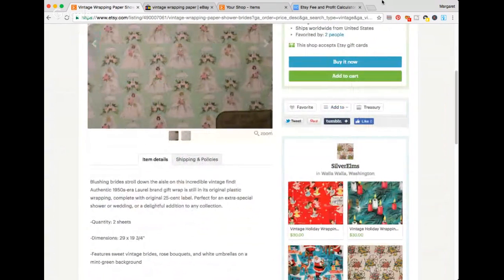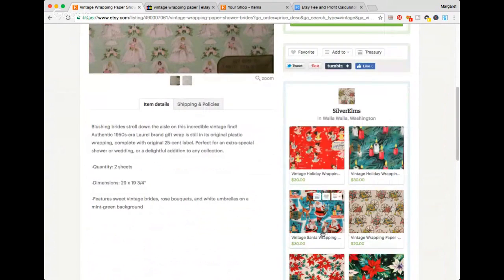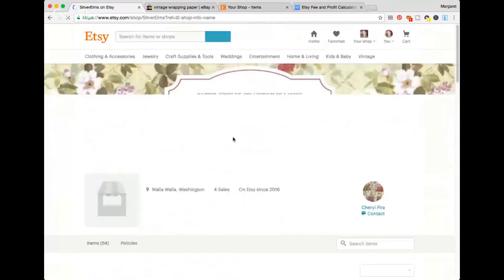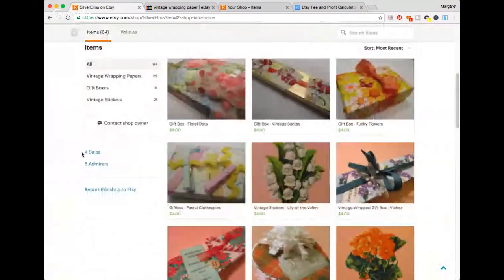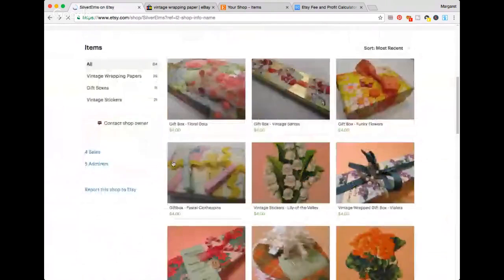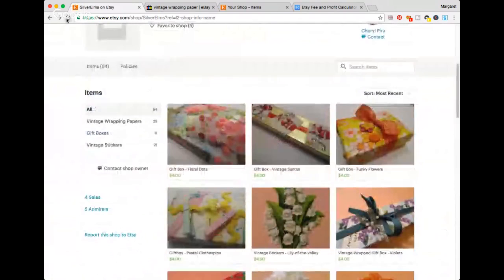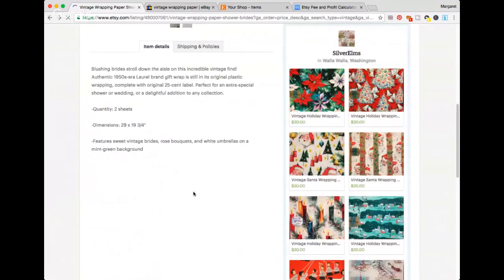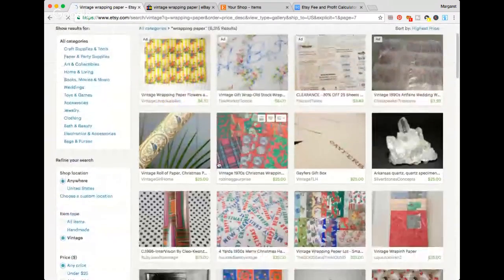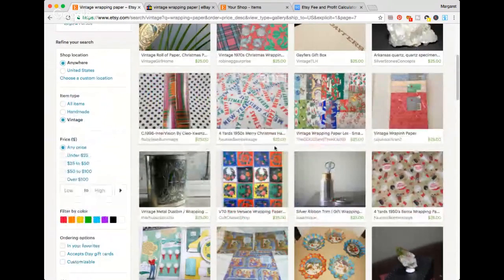So let's look at this store, Silver Elms. Looks like they've got a lot, and they price their wrapping paper high. Look, they've got the Santa one. Let's look at their solds. So they got four sales. I don't know how long they've been open. And here, these are stickers. Okay, so they haven't sold their wrapping paper at that price. I've sold some that were up there though. I think 20 was the most that I've sold wrapping paper for. We'll go look at it and see. So they've got theirs up for 30. Generally, like $19.99 is some of the most that I've sold. Here they've got a lot for $25.